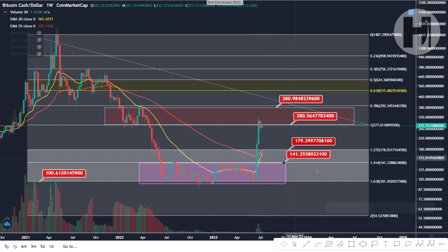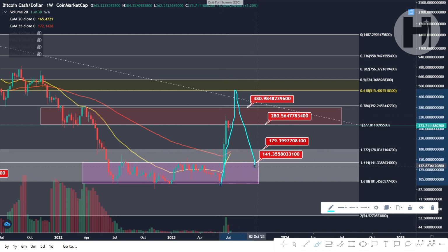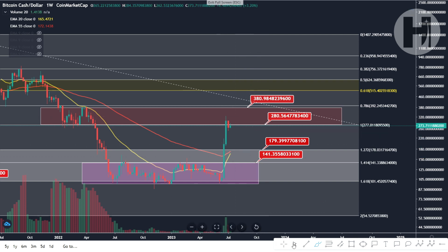So with a pullback like this, I would be expecting a retracement back to the 20 EMA and the 55 EMA, because if we get a bullish cross here, that's good, but we need to see a retracement for a healthy continuation. If you continue pumping and you go into this parabola, you're just going to dump even harder. So I would expect a healthy retracement back to the 1.272 here on this fib.